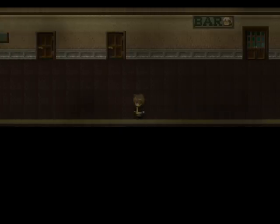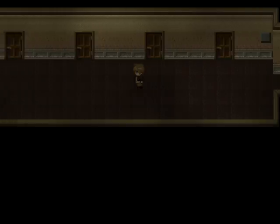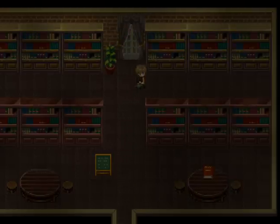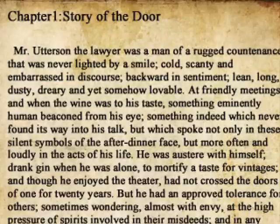Alright, so this is where I guess the book comes into play. Because the Dr. Jekyll and Mr. Hyde is supposed to have a special passcode. And I'm not exactly sure how you come up with it, but it's gotta be in here now. There we go. Alright.